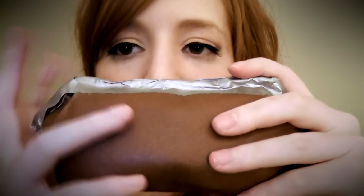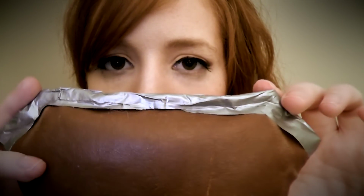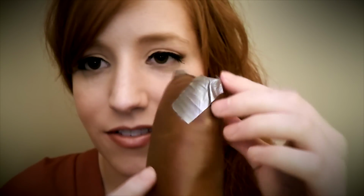Noisemaker is this leather wallet full of cornstarch. I did sew it shut, but I didn't do a very good job. So there were a couple places where the cornstarch was coming out and just making a huge mess. It's also very old, so the corner was pretty worn too.